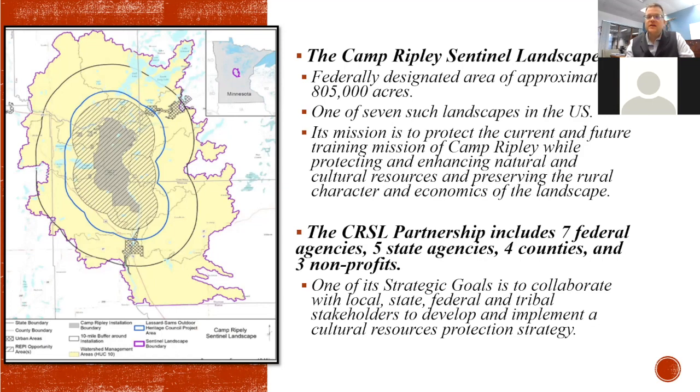Many of the activities that have been undertaken by the Camp Ripley Sentinel Landscape have been around environmental factors. However, beginning a couple of years ago, the advisory board recommended that they do a cultural resource landscape survey to determine, besides natural resources, what cultural resources were also in the environment, with the purpose leaning towards preservation and understanding of these on the landscape. The Camp Ripley Sentinel Landscape is a large, vast tapestry of groups, including federal, state, county organizations that are all working together for one goal. This also includes tribal stakeholders as well, and general members of the public.